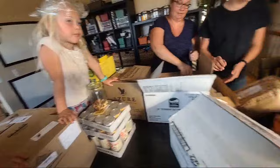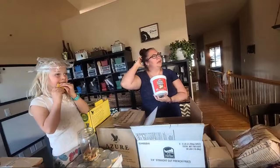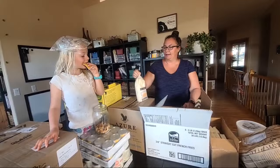We have a baking powder. And since we've cut sugar, we are not eating a lot of things that need baking powder. But I just wanted to have it on hand because it's a good thing to have on hand. Mom, when zombies come. Cookies don't have baking powder. What is that? We also, I splurged and got this sunflower lecithin.